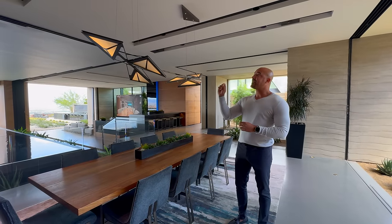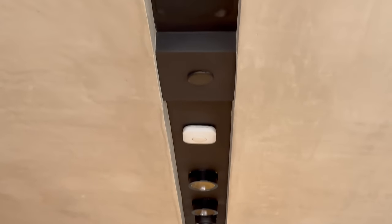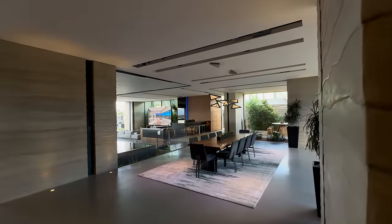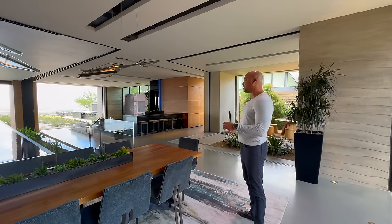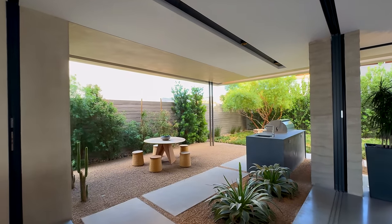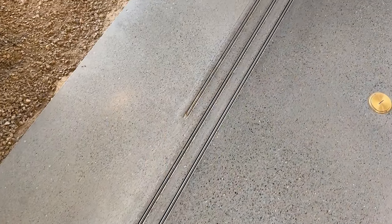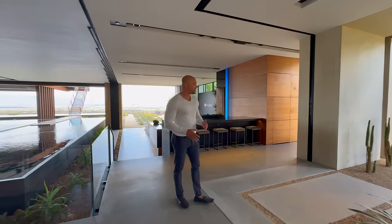We have these singular coves embedded in the ceiling, which house all the linear air registers for the HVAC, all of your lighting features, and of course the plumbing fixtures for your sprinkler system. You'll notice as we go through the house that you don't just have your normal cans for recessed lighting. They're all embedded in these singular coves. Now, coming over in this area, we have a nice little outdoor kitchen, and you can even see this beautiful pencil track for the automated slider system. It looks like there's nothing even here. It's just gorgeous and seamless.